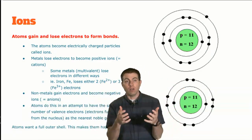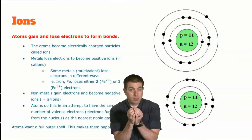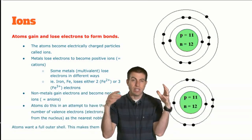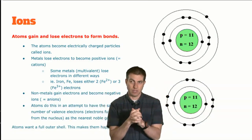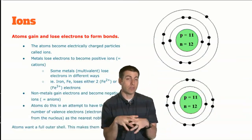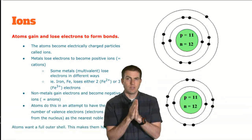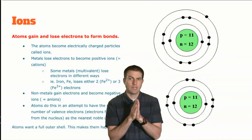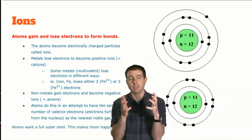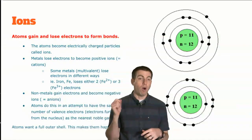So overall, what is the total charge on this ion? You have 11 positives in the middle, you have 10 negatives on the outside. There's an imbalance between positives and negatives. Avery, I see your question, I'll get to it in just 1 second. So what is the charge on this sodium going to be? If you have 11 positives in the middle, you have 10 negatives on the outside, you end up with a charge of positive 1. You have 1 extra proton.